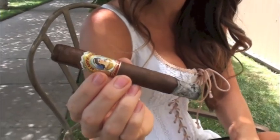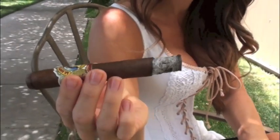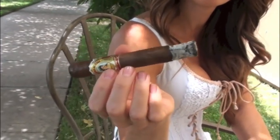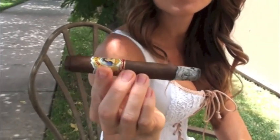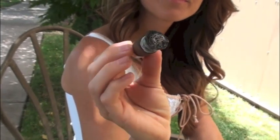Today I'm smoking an Aroma de Cuba. As you can see, the wrapper is really pretty. It's a very silky, chocolatey brown. It's actually a Honduran wrapper, Honduran binder, and a Nicaraguan and Honduran filler. This one's about 5.5 inches long, 48-inch vitola.